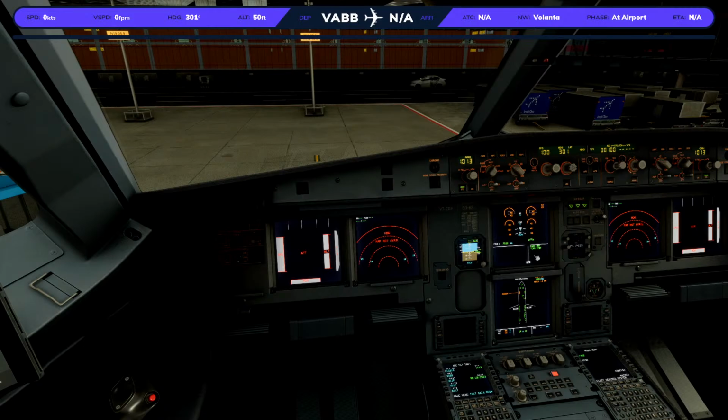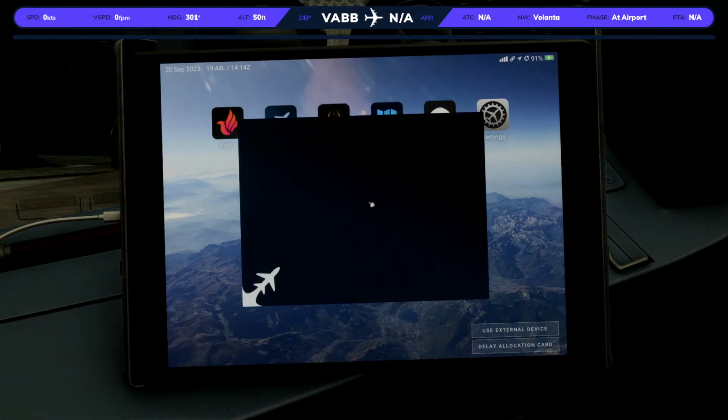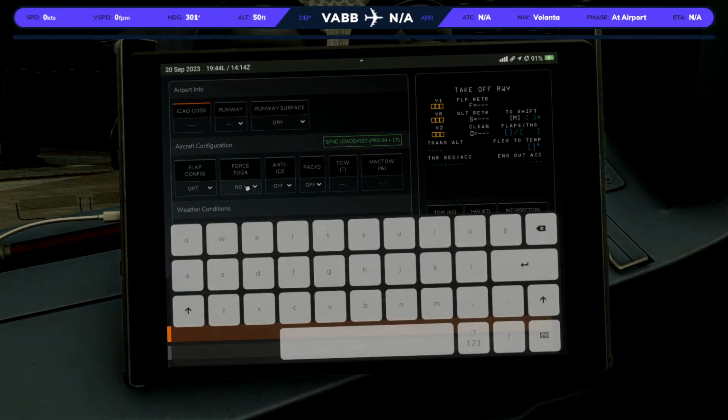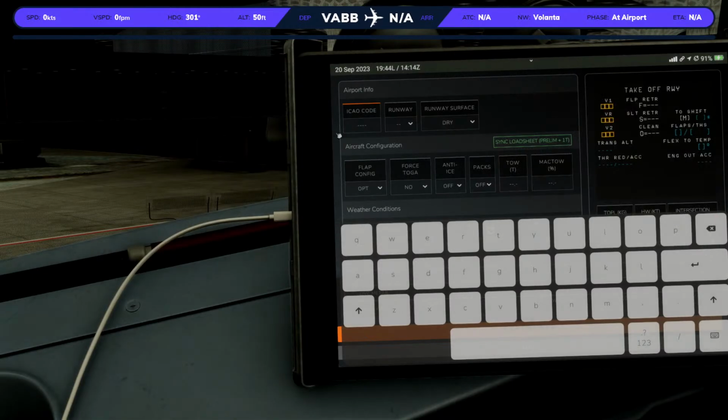Once the recall is pressed and there are no recalls, just do a quick preliminary EFB check of the speeds so we can cross check those once we are setting up the airplane.